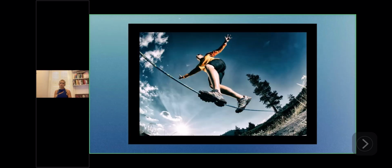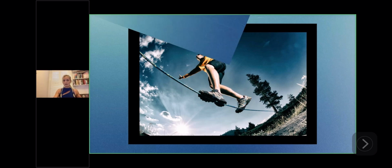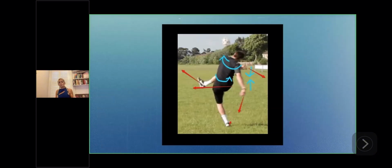So we need to make sure that we're constantly balancing up the risks versus reward. And if you're going to start to walk on a tightrope, make sure you start low before you go for walking across the Grand Canyon. Build up your skills. Our biomechanic skills, our eyes to see and predict movement are still absolutely essential.